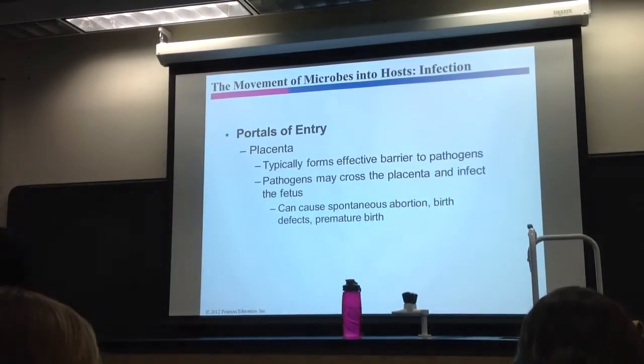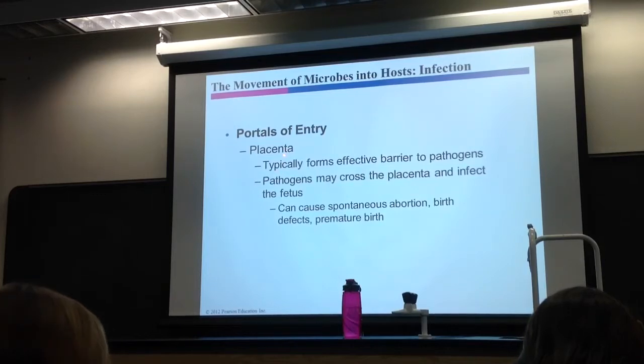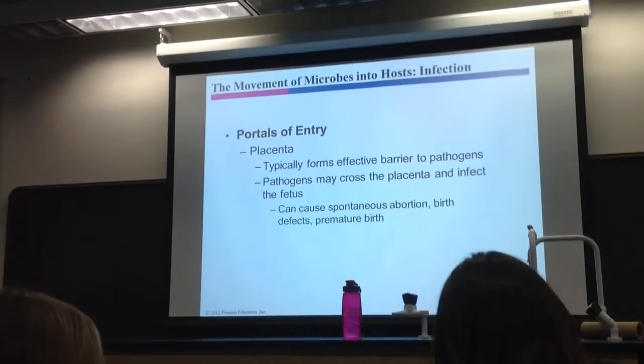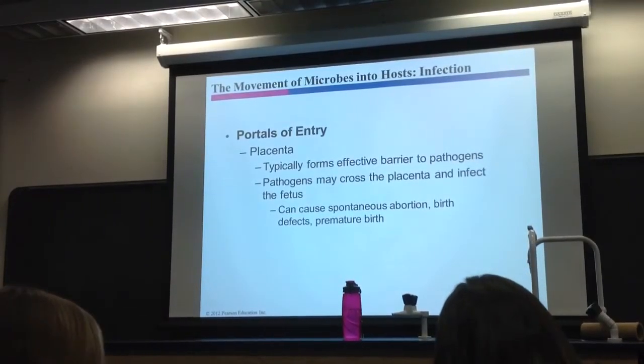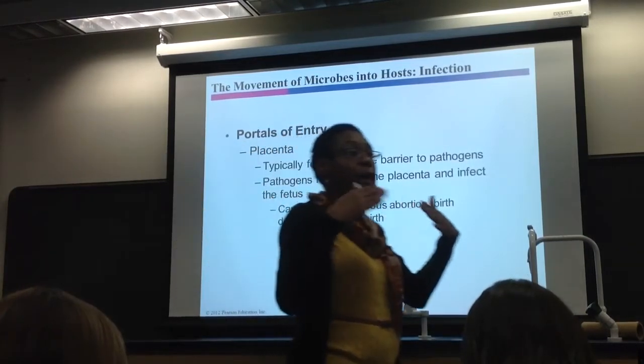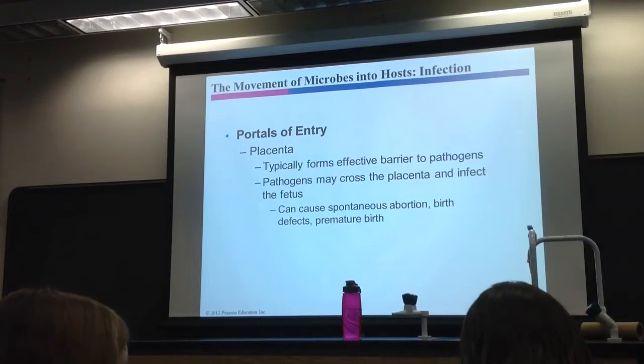Okay, now, typically, this placenta forms a good barrier against pathogens, but some pathogens are very keen, and they actually cross the placenta. In other words, the mom has some pathogen. It comes from the mom, right? The mom has some pathogen. That pathogen actually crosses the placenta. And if that happens, that embryo, that fetus, will get the infection.